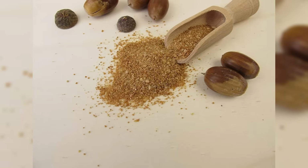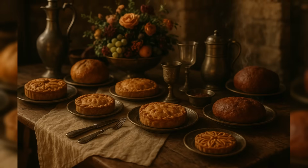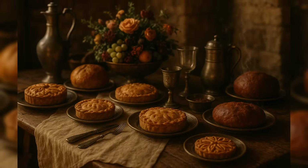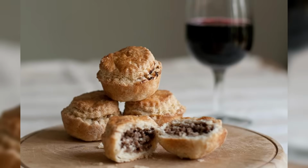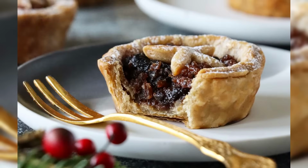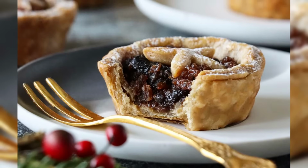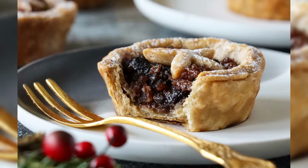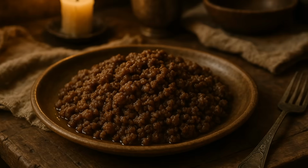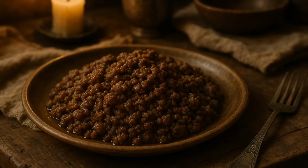While acorn flour provided sustenance during difficult times, medieval cooks also created elaborate dishes that celebrated abundance and marked special occasions. Medieval mince pies bore little resemblance to the sweet holiday treats we know today. These were substantial, savory sweet creations that combined minced meat with dried fruits, spices, and vinegar in combinations that modern palates might find surprising. The meat component typically consisted of minced mutton or beef, often mixed with beef suet for extra richness and preservation qualities.